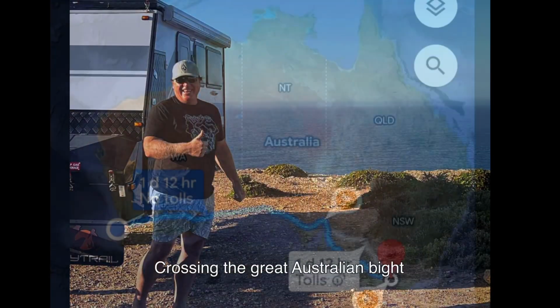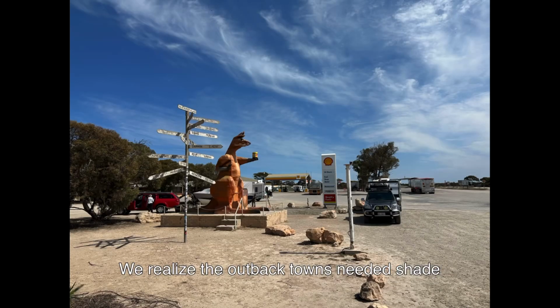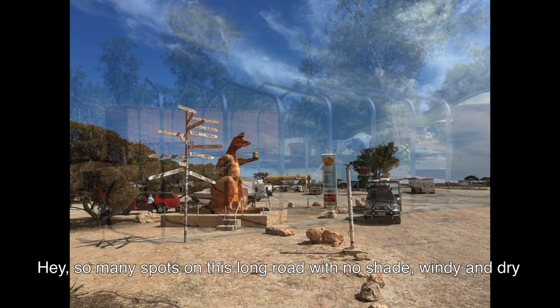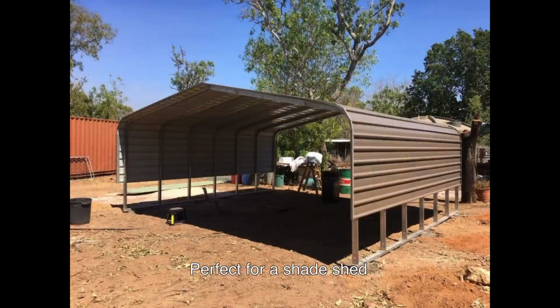Crossing the Great Australian Bight, we realized the outback towns needed shade. So many spots along this long road with no shade, windy and dry. Perfect for a shade shed.